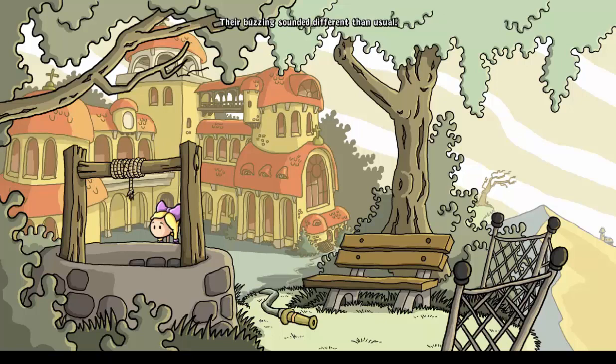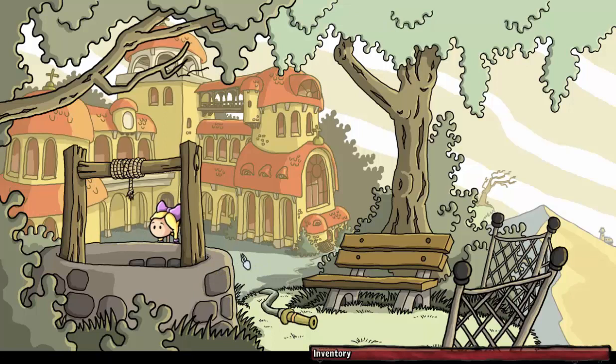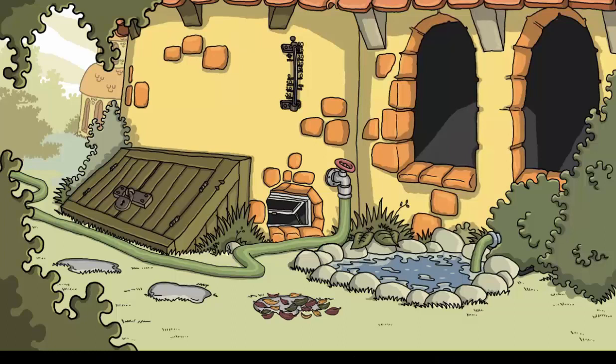Oh, by the way, I also fixed the resolution, so the screen should look a lot better than it did last time. I completely neglected to take that into account on my first recording. Anyway, perhaps if we could fill the well even more, we can get the beehive to float to the top. So let's stick that in there, and we have to turn the hose on. So let's go see if we can do that.